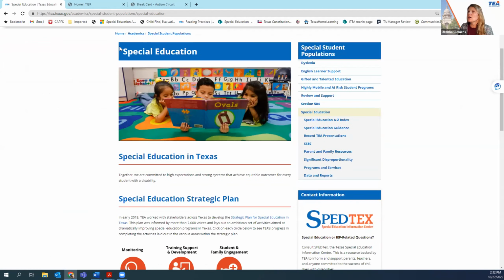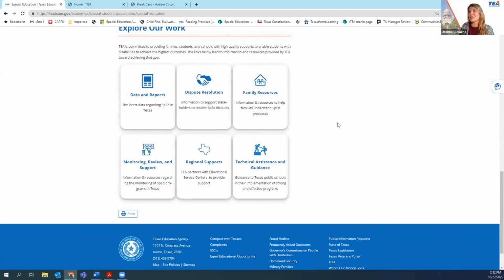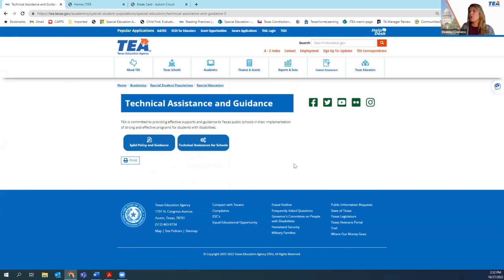When you get to our TEA Special Education page, there's a lot of information on here. If you're looking for guidance documents, technical assistance resource documents, they're under this card that says technical assistance and guidance. This is where I think it's confusing. If you go to this one for technical assistance for schools, that actually takes you to information about our technical assistance networks, projects like TSLAT, the TIER project, Inclusion in Texas that we heard from earlier today. Those are all listed there.